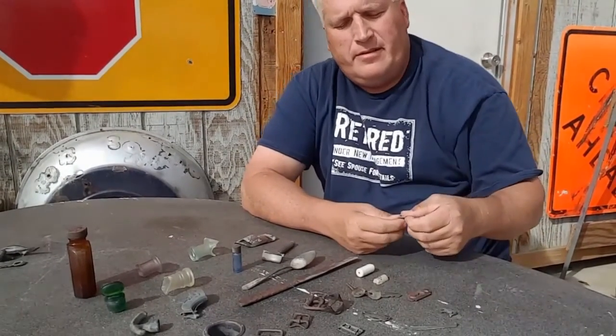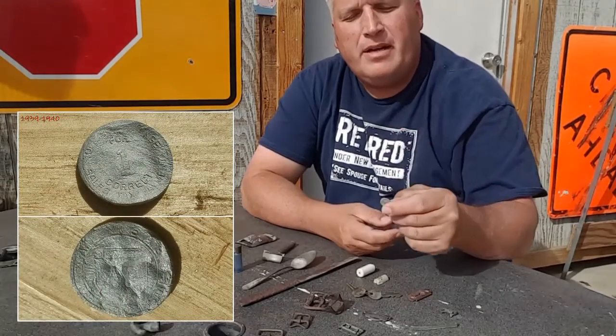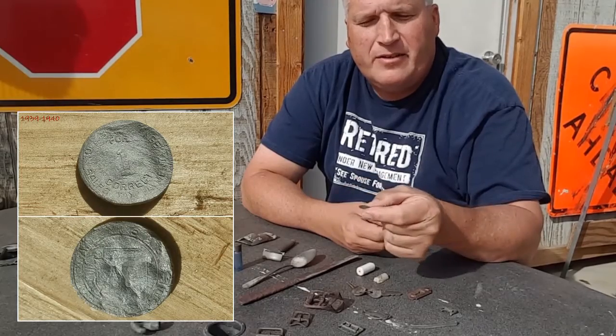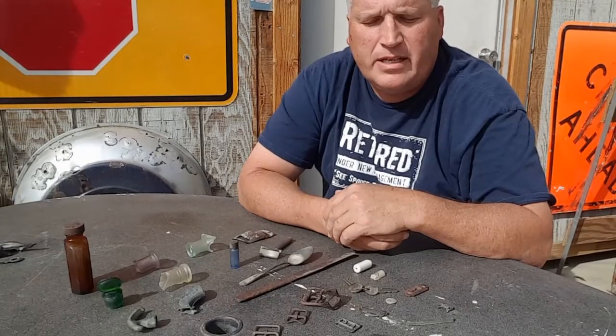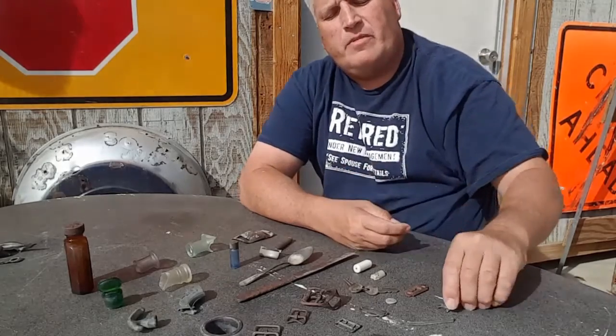Found that coin. It's a token. I thought it was play money. Found out that it's an Arizona state tax token coin, and it dates between 1939 and 1940. So that's kind of neat.